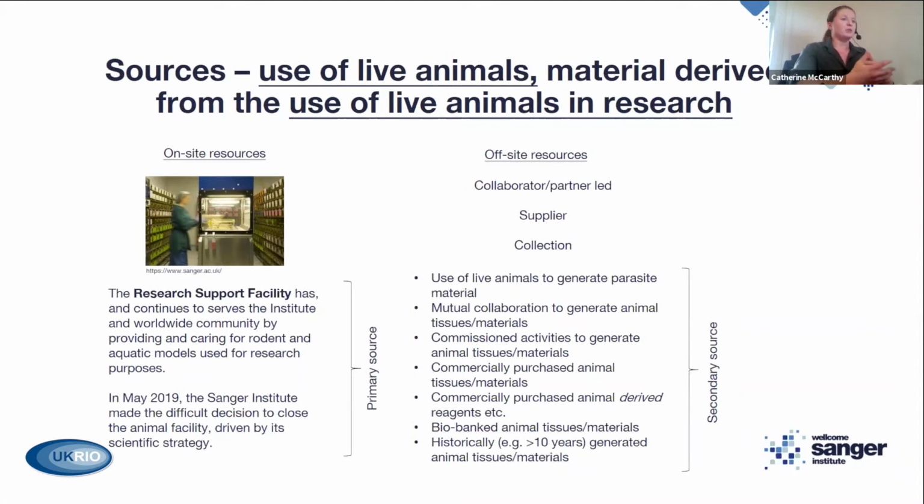There are also difficulties in this area with historic samples that were generated potentially more than 10 years ago, and that's finding that information link and getting to the source of that material. This has always been our secondary source, but it is definitely on the rise, and it will become our primary source for this type of material moving forward, really.